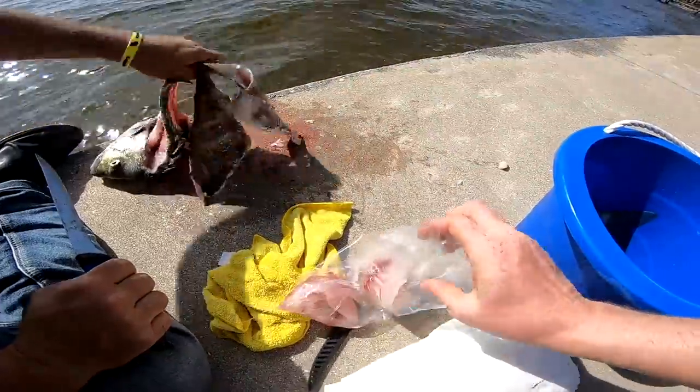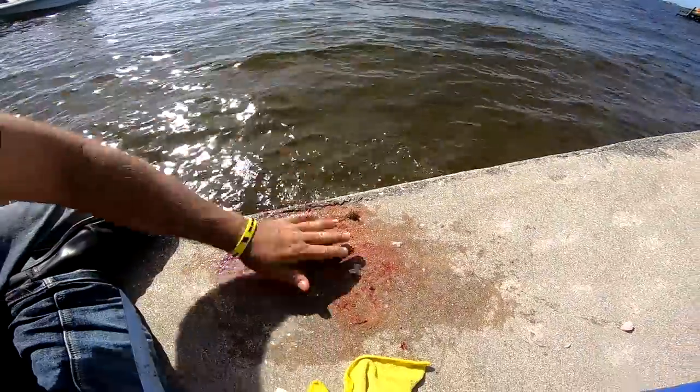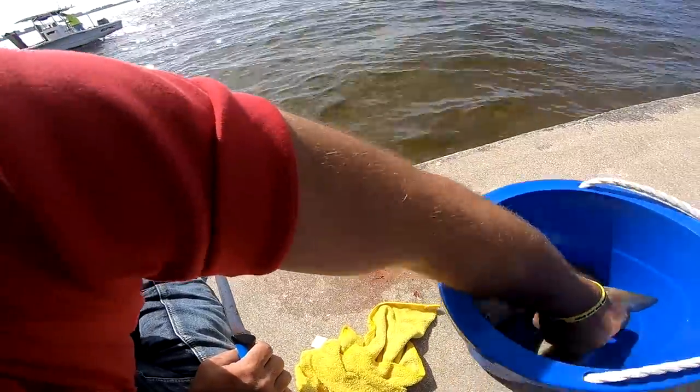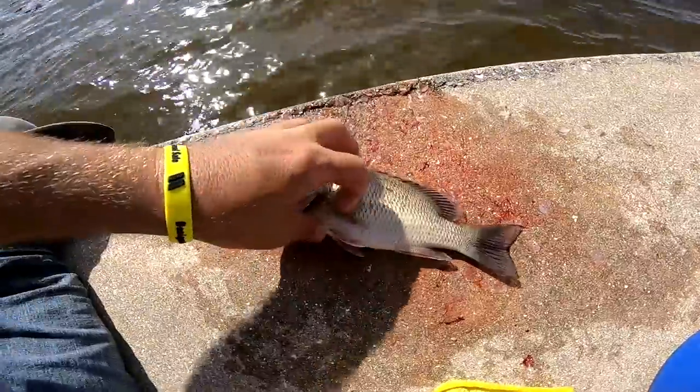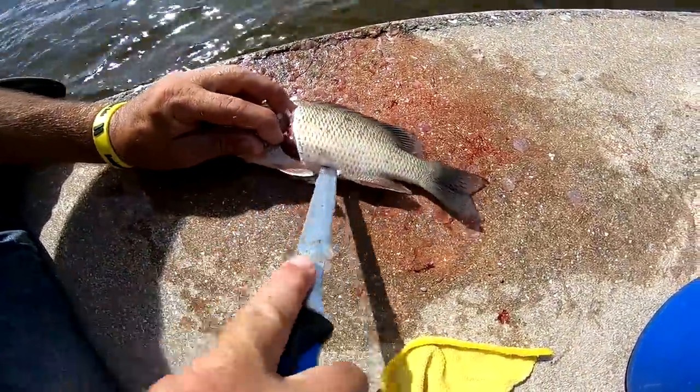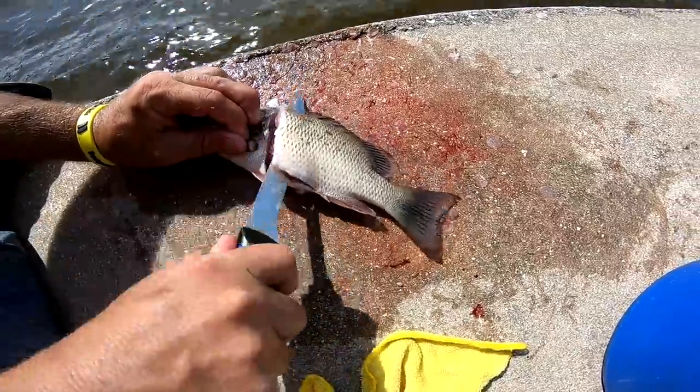And then we're gonna feed this back to the crabs. Clean off our little dock here. Now I'm gonna show you a snapper too for you. Okay. All right. All you gotta do is traditional fillet on a snapper. So down by his head, down to his stomach. You don't have to worry about no rib cage.